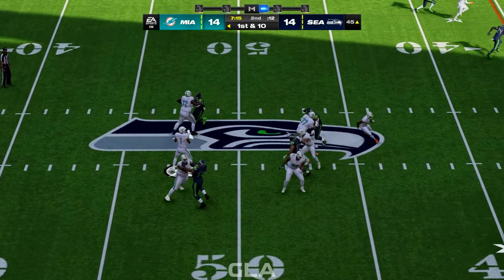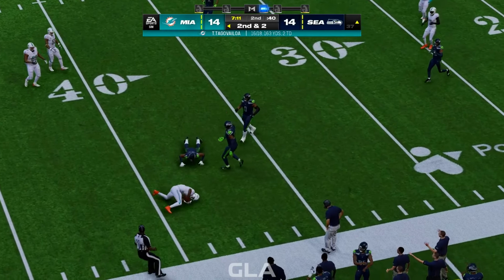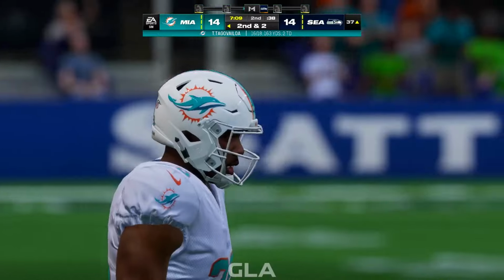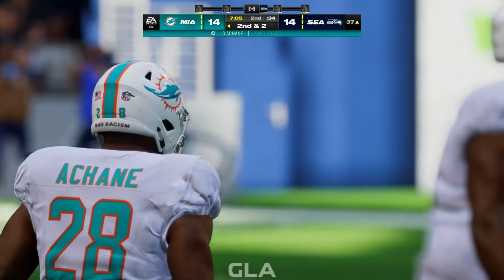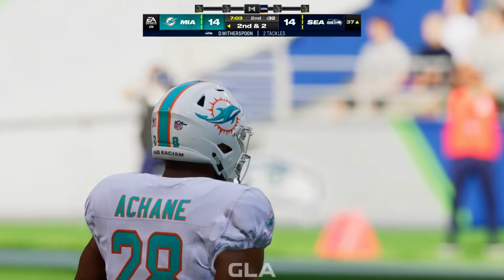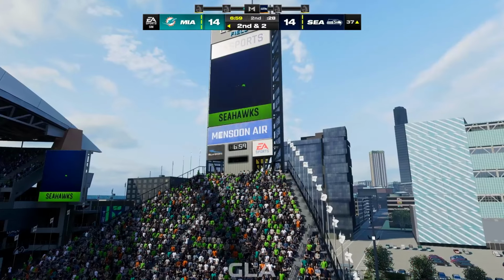Tua now on first down. They'll swing this out wide. Here's Achane. This will be stopped about 2 yards shy of the marker. 8 yard gain, second and two. And at his size, he's a smaller back. You can get him the football. He can kind of get lost, make someone miss.